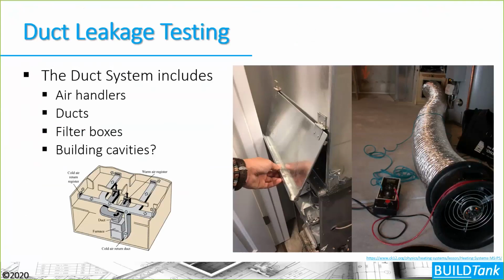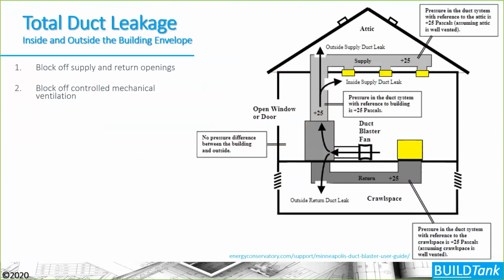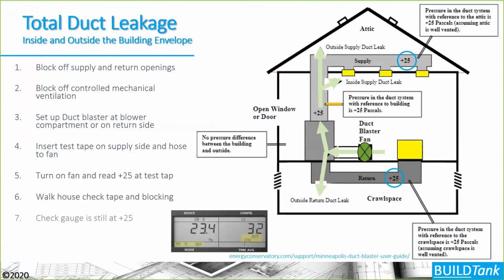Duct leakage testing is looking at the whole duct system. It's looking at total duct leakage testing, which we're not going to go through, but these are the basic steps that you go through to perform a total duct leakage test.